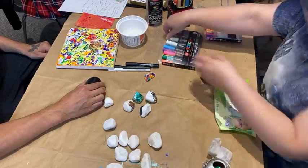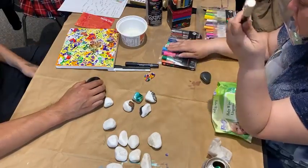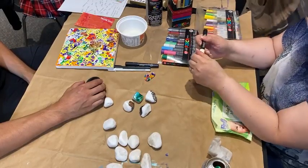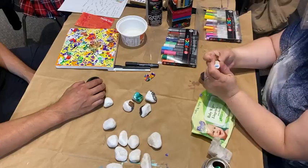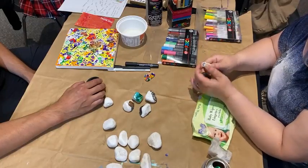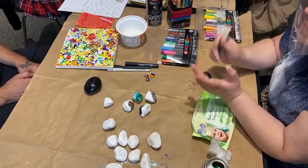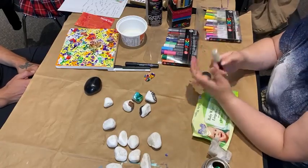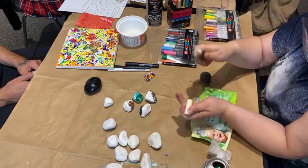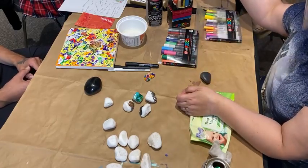Also, Posca markers, this one was bought separately. It does not belong to this kit, to this set, sorry. And it was $6 at Michael's. You're good if you have a coupon. I forgot, I didn't have the phone. So I just bought 2 markers for $12 or something. But it lasts longer than some other markers, and I do like it. So it's also for tan, for cream.